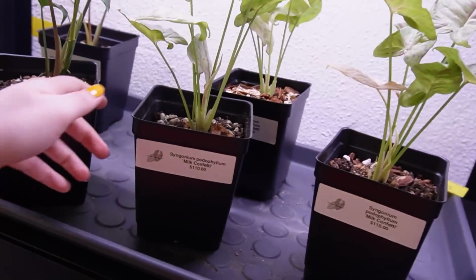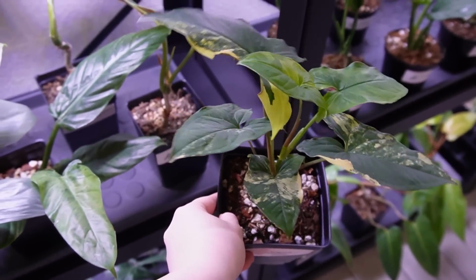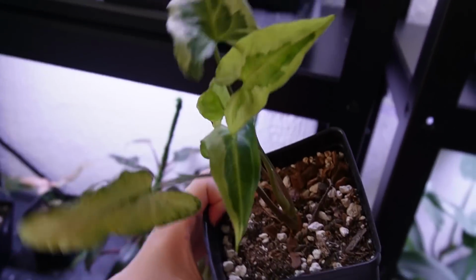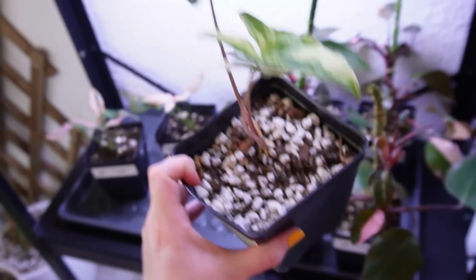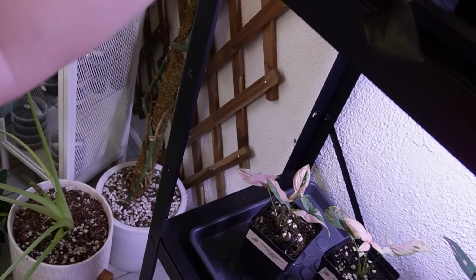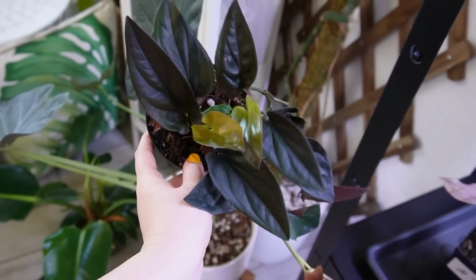Wow. Here we have a bunch of the Syngonium Podophyllum Milk Confettis. Syngonium Podophyllum Aurea Variegata. We have a Syngonium Three Kings. I don't think I've seen such an extensive Syngonium setup. Three Kings are $60. We have Podophyllum Albo as well. These are $55. Here's another one. Syngonium Lanocardi Road. These are $75.